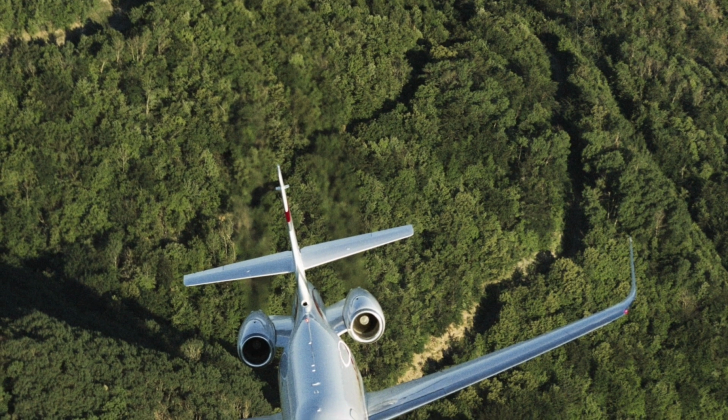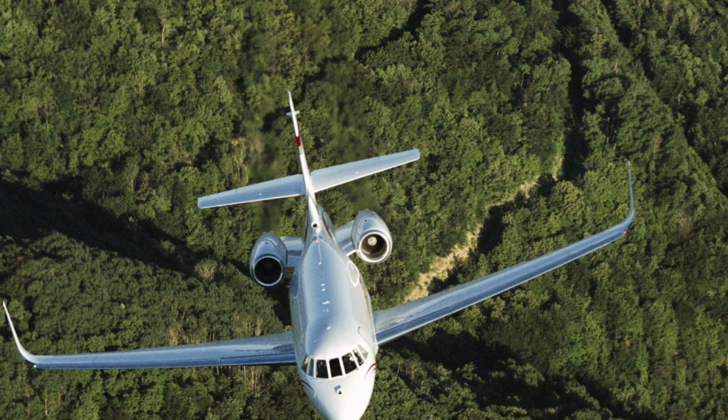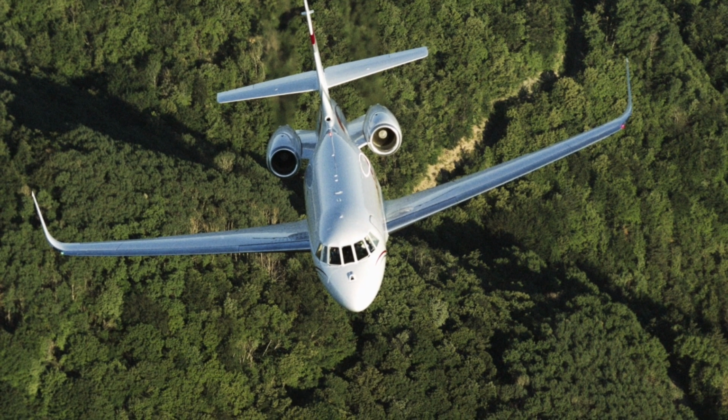Well, there's a lot to say with regards to the 2000. You've got, like I said, up to 4,000 nautical mile range. And I think where it shines is its fuel efficiency, which is 20% better than any other aircraft in its class. So it's definitely extremely fuel efficient.